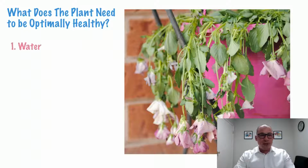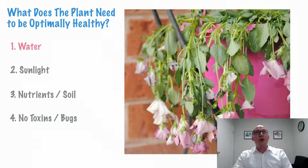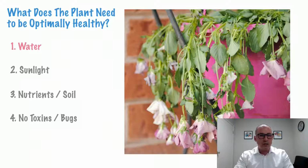So most people will yell out water. They'll yell out sunlight. They'll yell out, it's got to get good nutrition, good soil. What else? How about no bugs eating it? How about no toxins, right? We can't just pour a bunch of motor oil in there and expect that the plant's going to be super healthy. We can't have worms eating it and expect that it's going to be super healthy. So, okay, good. Nothing kind of destroying the plant or hurting the plant. And then air, right? Oxygen, gas exchange, CO2, this type of stuff.